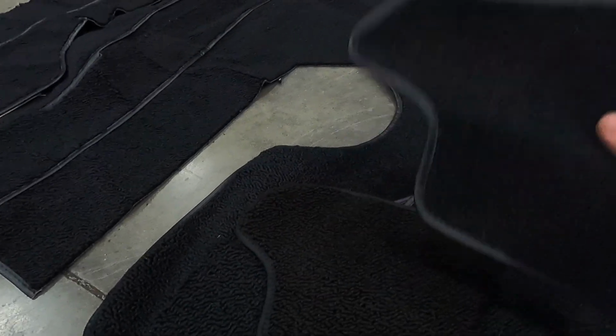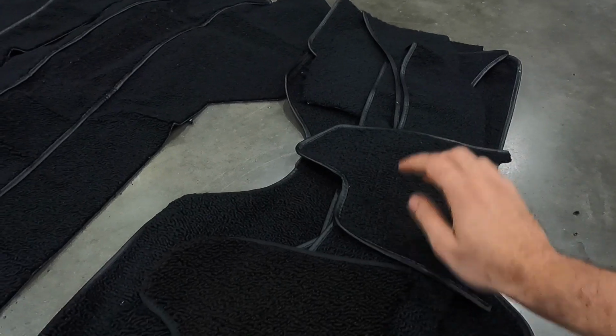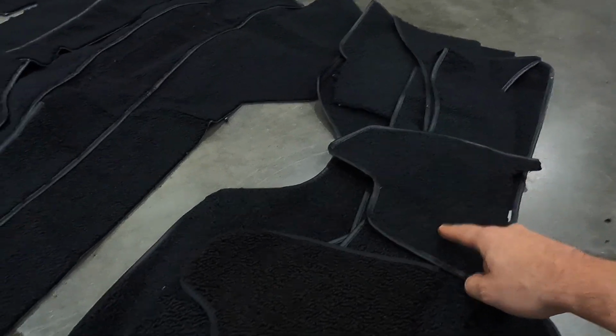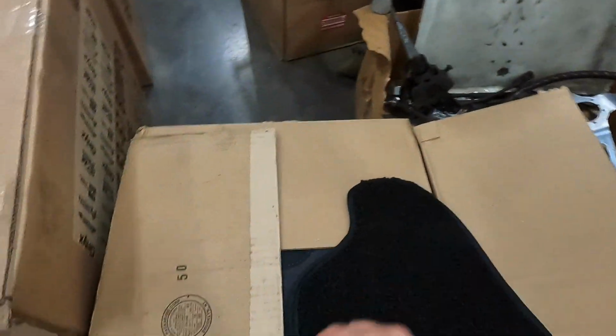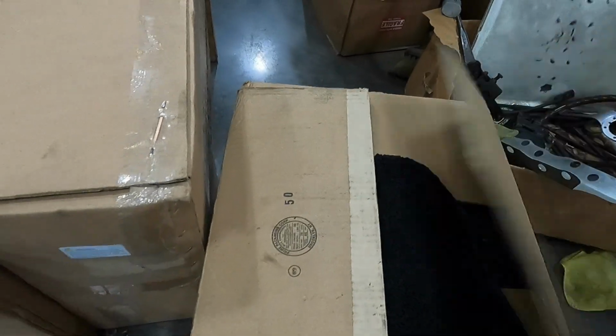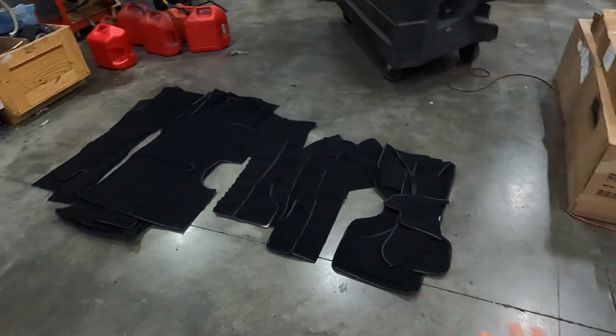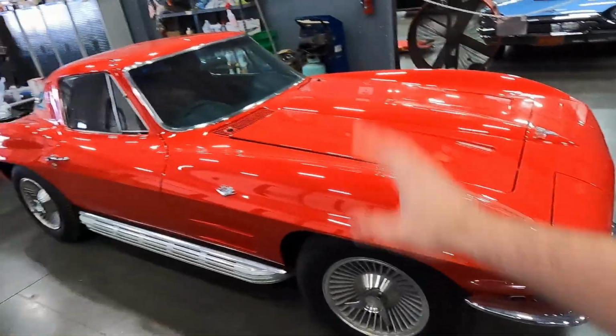Auto Custom Carpets makes the best carpet kit that you can buy for these Corvettes. Cost aside, this is what I will install in my cars. This is going right back into this box so I can send it back. It even smells bad. It smells like a Chinese textile factory, or I would imagine. So that carpet kit is laid out for the 64 here.